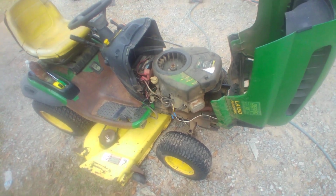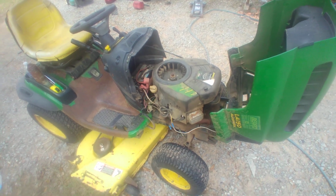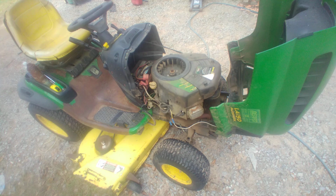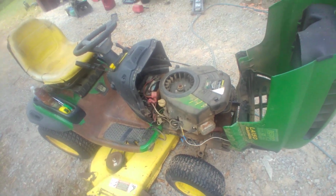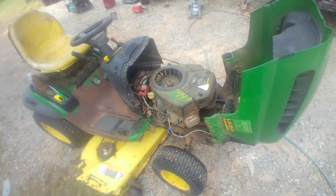The 7000 series, that's just up to you, but I wouldn't get one. For me, it's Kohler Command, Kawasaki, Vanguard, or Honda. Those are the engines I advise on a lawnmower.